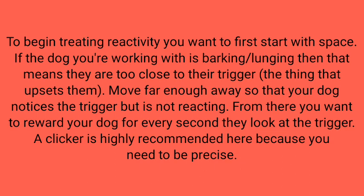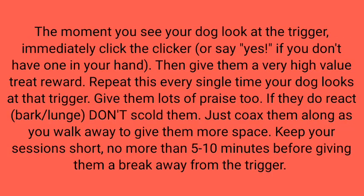A clicker is highly recommended here because you need to be precise. The moment you see your dog look at the trigger, immediately click the clicker or say yes if you don't have one in your hand. Then give them a very high-value treat reward. Repeat this every single time your dog looks at that trigger. Give them lots of praise too.